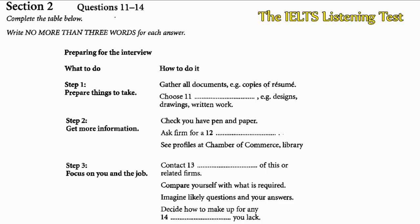The next step is to find out about the post. The more you know about the job, the employer, and the industry, the better prepared you will be to target your qualifications. Always request a job description from the employer and research employer profiles at the Chamber of Commerce or local library. You could also try to network with people who work for the company or with employees of companies associated with it.